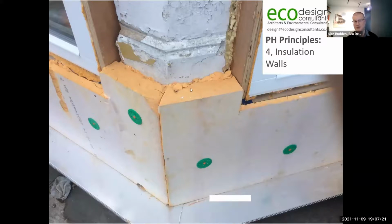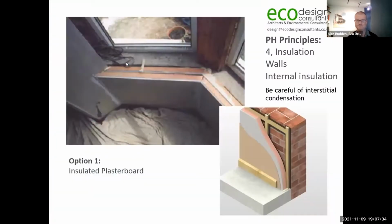One of the things you might also notice here, that where we put the new windows, we moved them out into the insulation zone to try and reduce some of the thermal bridging at the edges. And also, once we did that, we then put some insulation over the frame, which is one of the weaker points in the building.